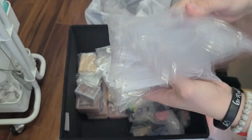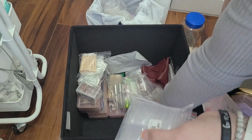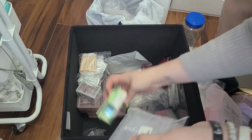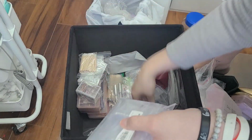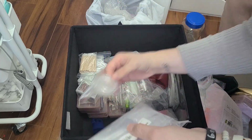These, I think I'm going to put a pack of these out. These are pretty good for when you want to do little demos. They look a lot nicer than the round ones. I prefer to swatch on round ones for my collections. They're just easier and uniform. Okay, a cuticle oil. Shouldn't probably be in there. Oh, a bottle thing. That's fine.